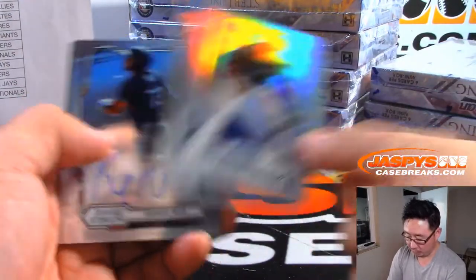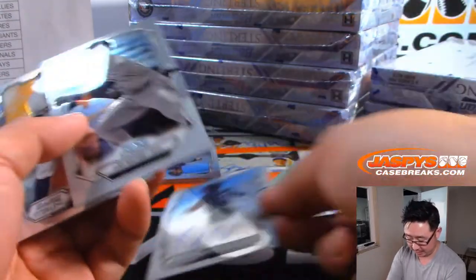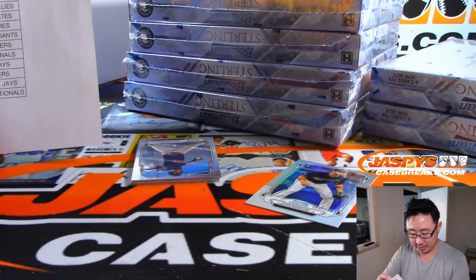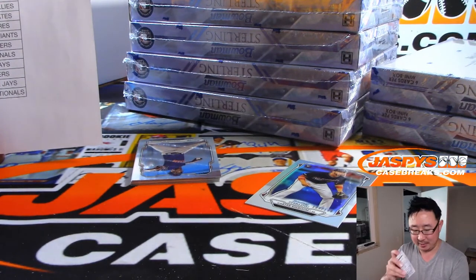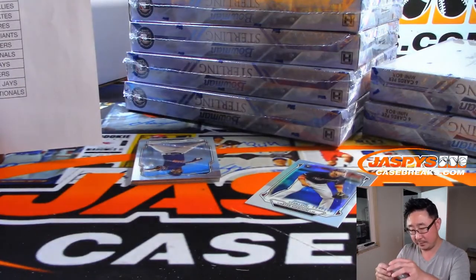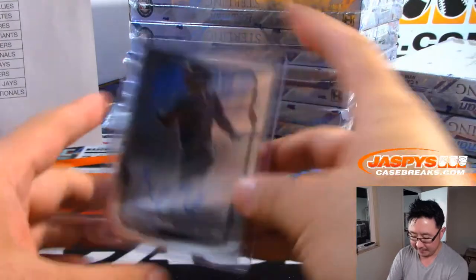Carter Kieboom to 199. And Kiebert Ruiz for my Dodgers. Nice. Big catching prospect for the Dodgers. I mean, Will Smith and Kiebert Ruiz could be the backstops for the Dodgers for years to come. Boombox, who got my Dodgers in a team random. Get that fuzz out of there. There we go.